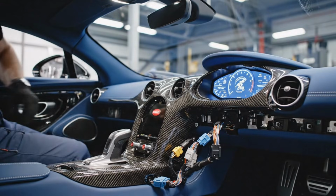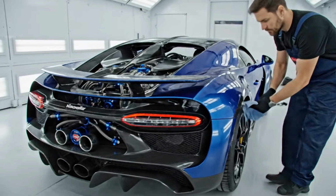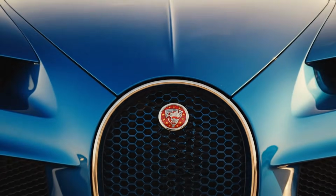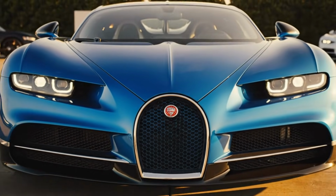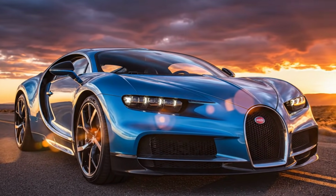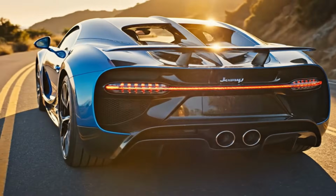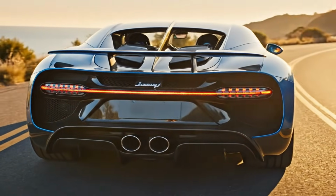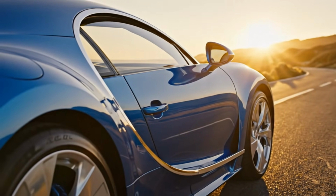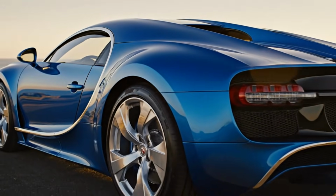The cockpit is reborn. A mechanic performs a final detail check on the nearly complete Bugatti, inspecting every bolt, wire, and surface. An orbital shot around the Bugatti's rear three-quarters, showcasing aerodynamic elements and gleaming taillights, a vision of speed. A slow tracking shot along the Bugatti's profile emphasizes perfect panel gaps and unbroken lines, a seamless sculpture.